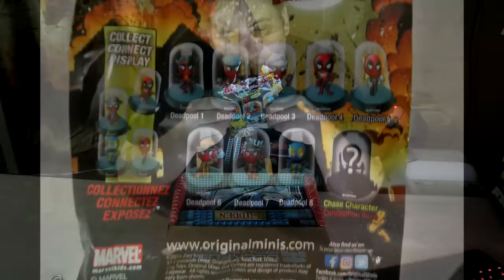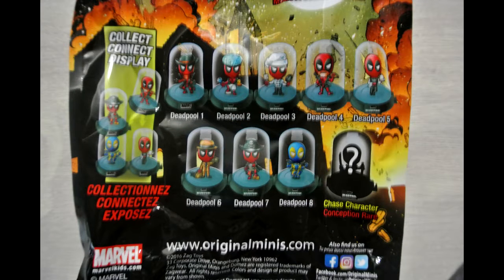Other ones in the set are a cowboy, you got the shower one, you got a chef one, you got him eating a chimichanga, him as a waiter, one that looks like a private detective or something like that, a pirate, and then one with him looking like Deathstroke? I think it's Deathstroke. The baby blue and orange version of him, I guess you could say.